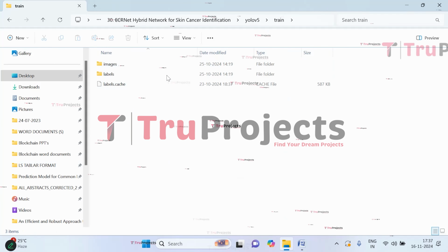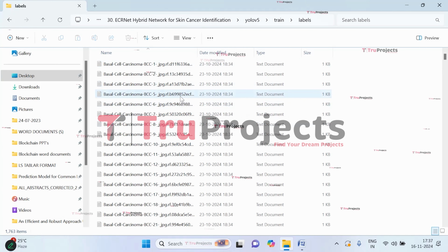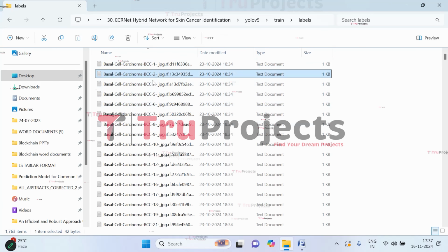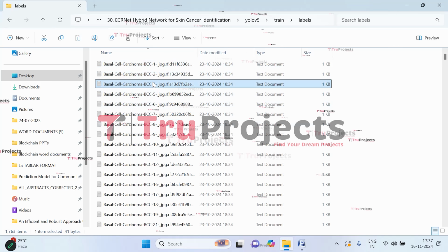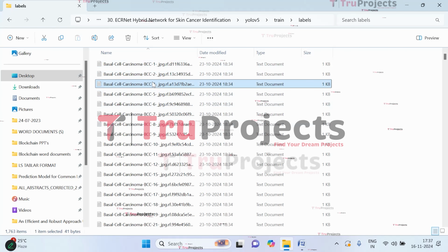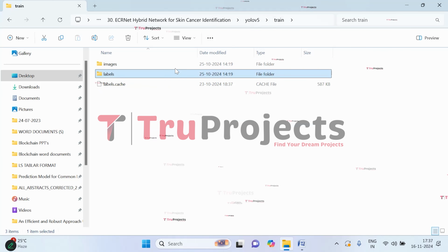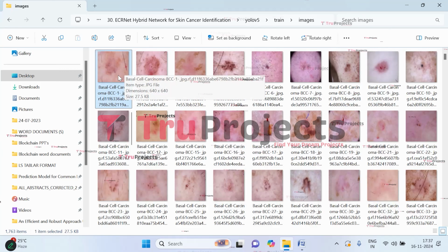Let's get back. And coming to labels. These are the label files or the annotation files for the objects in the corresponding images in the image folder. Each file corresponds to an image file in the image folder, which provides details about object locations and classes within the image. For example, the first label file corresponds to the first image file in the image folder. It corresponds to this and it provides the object locations and classes of this skin cancer.